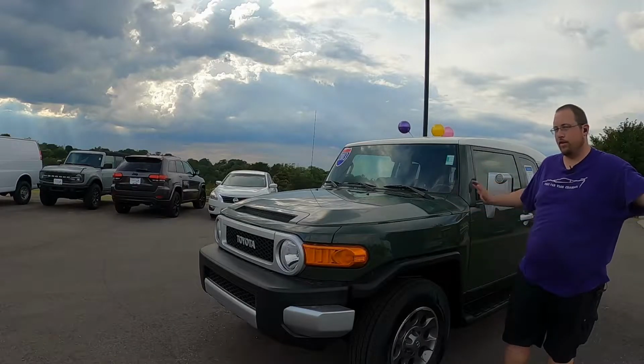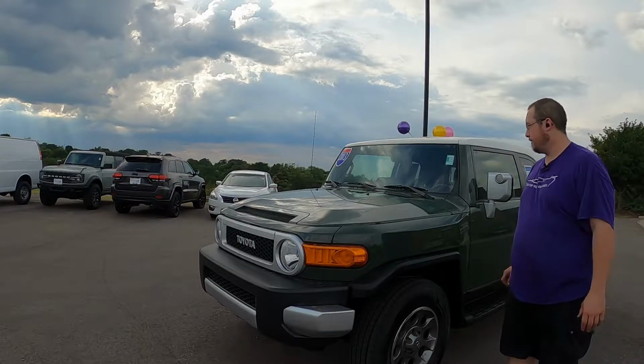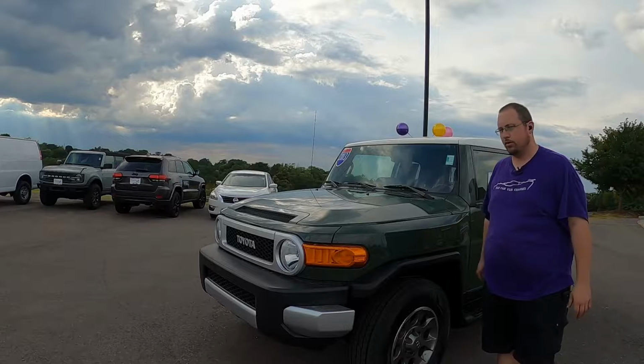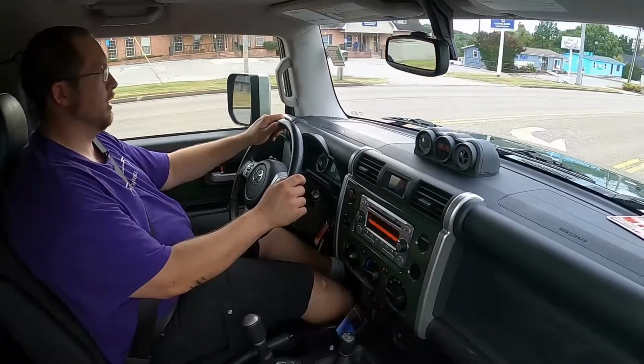All right, so that's all the features, the walk around, the tour, everything you need to know about the FJ. Now it's time to get this thing on the road and do something I've wanted to do since I was a teenager in high school, and drive this thing. All right, time to drive the FJ. Let's just go ahead and give it some gas right away.